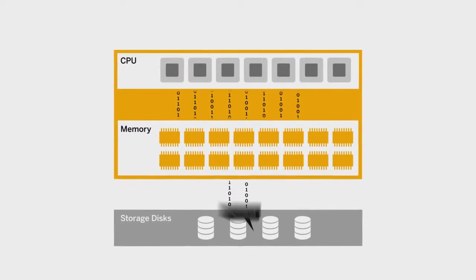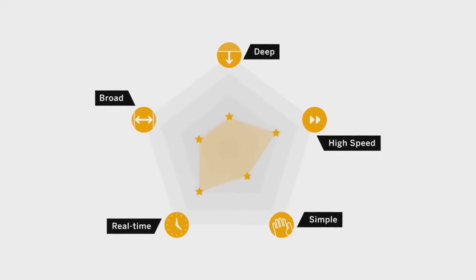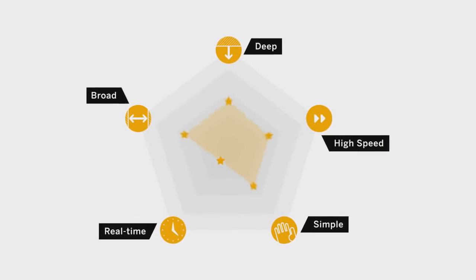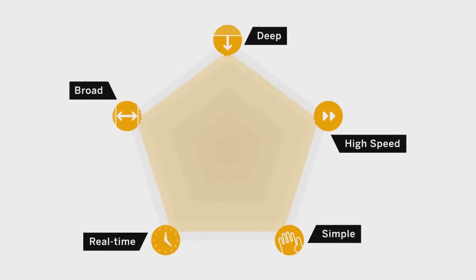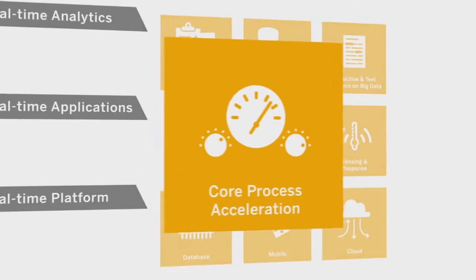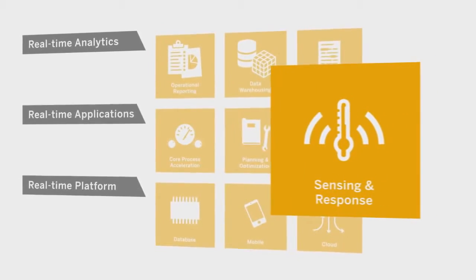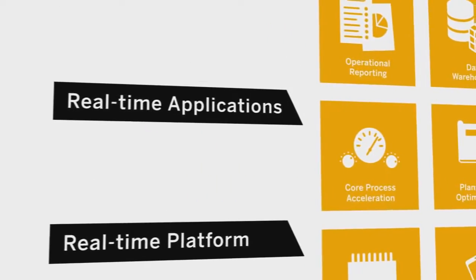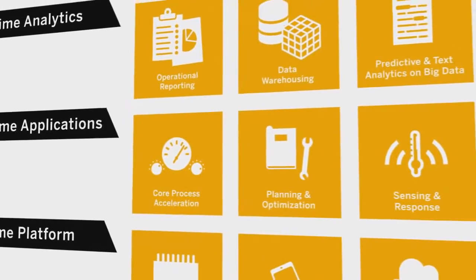Real-time computing is finally a reality. This is breakthrough technology, so you'll never have to make trade-offs again. Broad and deep analysis or speedy and simple reports. You don't have to decide with real-time analytics. Real-time applications that accelerate your core business processes, that optimize your planning or sense your environment? No problem. Analytics and applications side by side on a single platform.